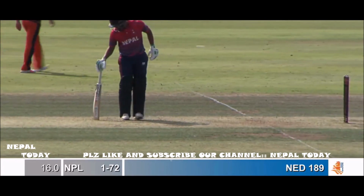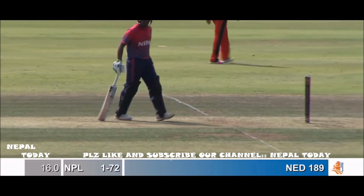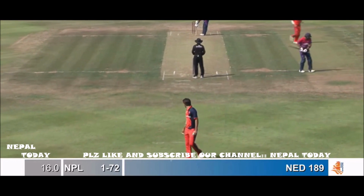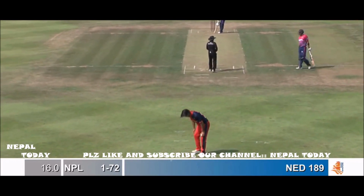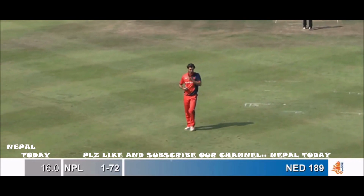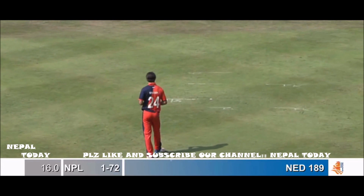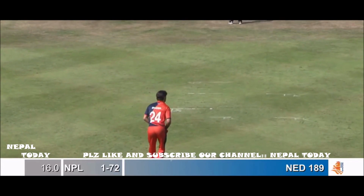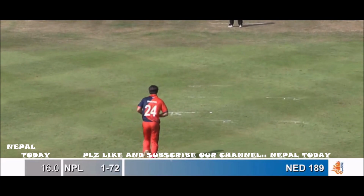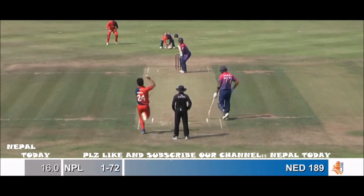72 for 1 after 16 overs. Nepal still on top in the game, having bowled out the Netherlands for 189. They're well on their way. As we get another bowling change for the Dutch, we get Shane Snater back. Snater also changing ends. This has been a successful end for the seamers today.